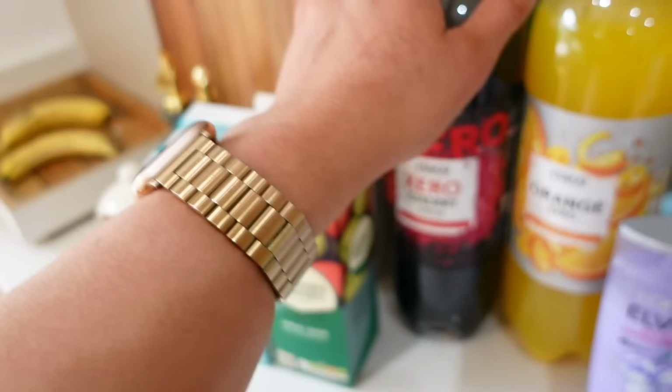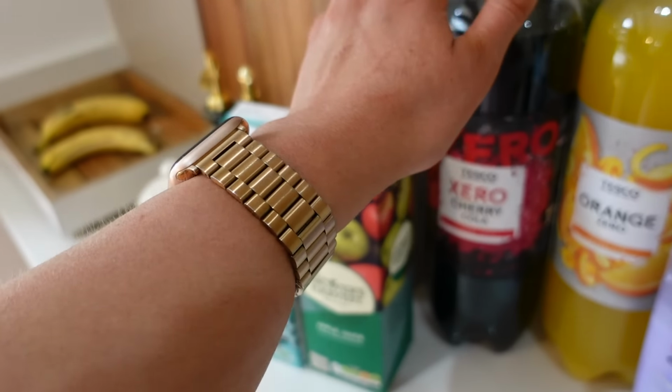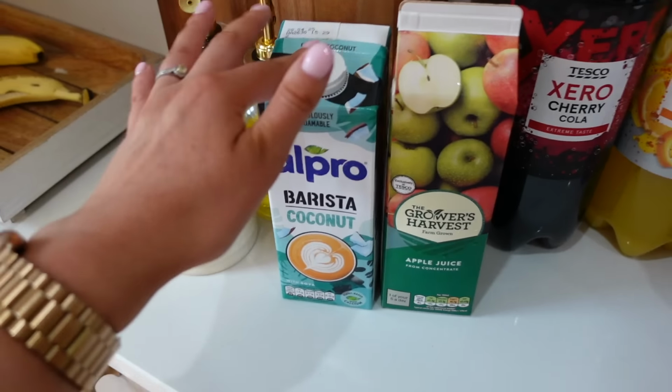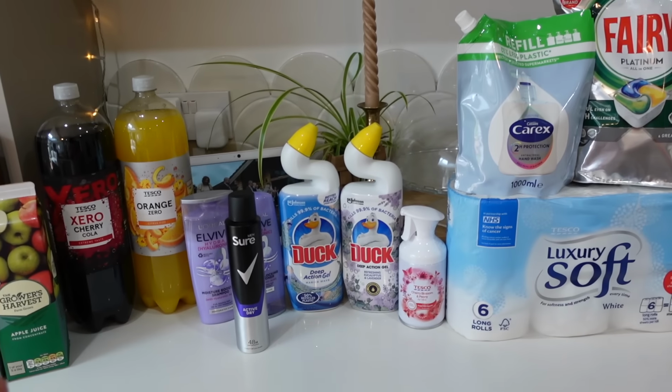Then in the background here we have orange zero and cherry cola zero, and then some apple juice, and then my usual coconut milk. And I didn't get any coffee pods because I'm all right for now.